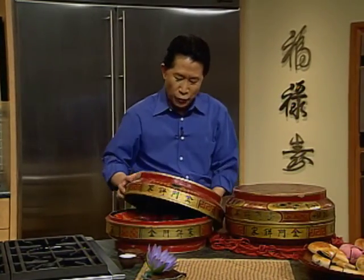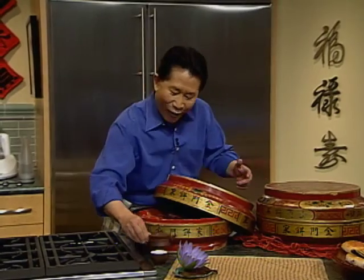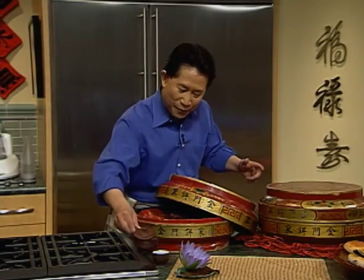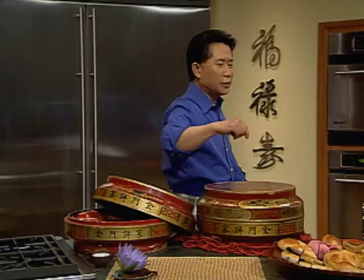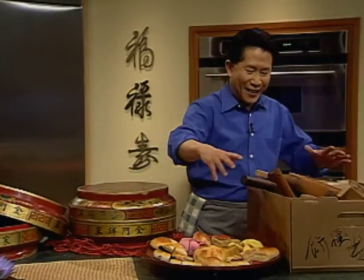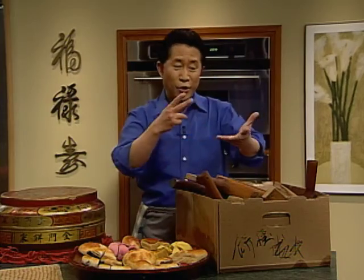I'm going to put this over here. I want to show you. You go to a Chinese bakery in Chinatown. You always see a lot of elderly, the whole family. They all sit down and read newspaper and have a little cup of tea and serve all this wonderful pastry. A great cup of tea. Now come over here. We'll take a look. Talking about bakery, in Chinese bakery, they use less sugar, less cream, and less butter. So it's lighter, it's healthier.